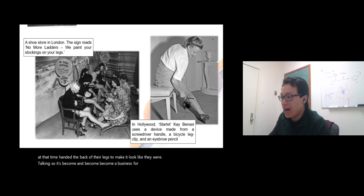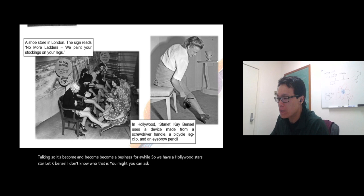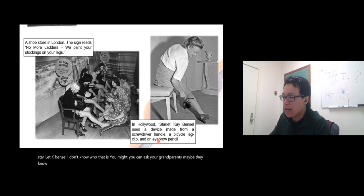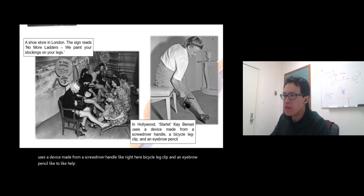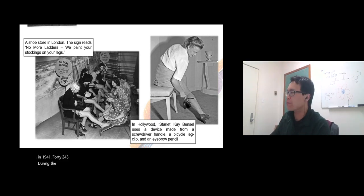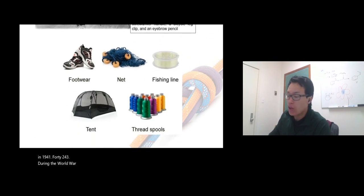So we have a Hollywood starlet, K. Benzel. I don't know who that is. You can ask your grandparents, maybe they know. She uses a device made from a screwdriver handle, like right here, a bicycle leg clip, and an eyebrow pencil, to help draw or paint the back of her legs. That was what they did in 1941, 42, 43 during World War II. Okay. Nowadays, nylon 66 is used to make shoes, nets, fishing line, tents, and thread. Look like that.